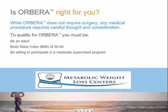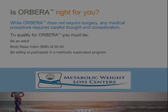Even though Orbera does not require surgery or any incisions, it's not for all patients. To qualify for Orbera, you must be an adult, you must have a body mass index of 30 to 40, and you must be willing to participate in a medically supervised program. We are able to offer Orbera to patients with a BMI over 40, however this does lie outside the FDA indications for the approval of the balloon, so this would be considered an off-label use.